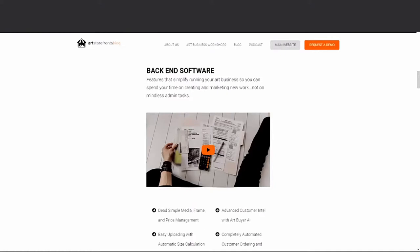Things like markups, how do you set markups? Can you do it globally? Can you do it per media type, right? And so no one likes to talk about the back-end features, but we have a slew of those as well, all there to make your life easier, to give you time back, okay?